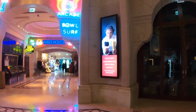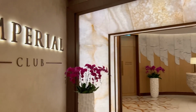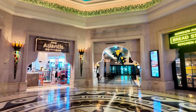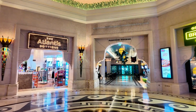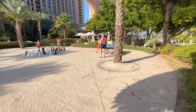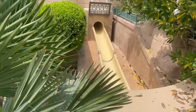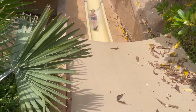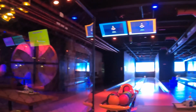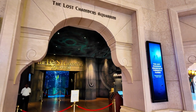There were really a lot of entertainment options at Atlantis The Palm, and everyone could find something to their liking. Teenagers especially loved the water park. They spent hours there and didn't want to leave. We also enjoyed playing beach volleyball and soccer, and sometimes organized mini tournaments in table tennis and table football during the day. In the evenings, we went to the court and played tennis for free. It was a great opportunity to stay active.